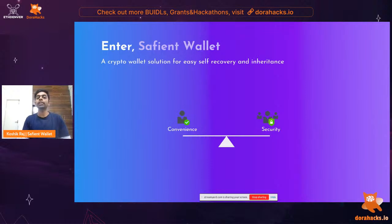This is something we are very passionate about. Safient Wallet, which we have built, is meant to give a solution that brings the right balance of convenience and security, and yet provides the best onboarding and offboarding solution for any crypto wallet holder.